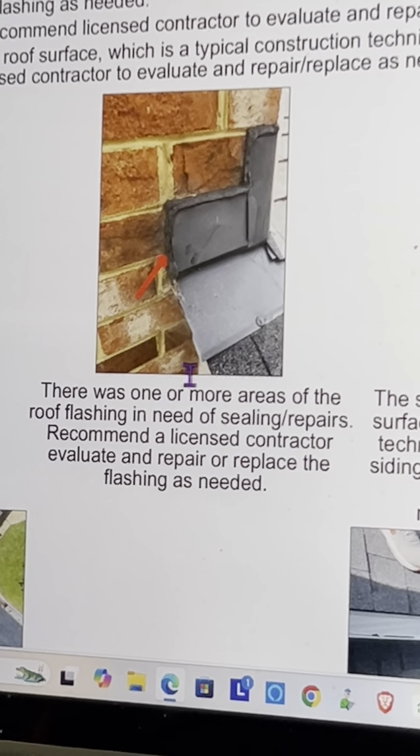Sexy. If I was to do anything, there's a little bit of paint missing right here on some bottom trim. Got flashing right here. Yeah, looks good. Like, they've really taken care of this house.